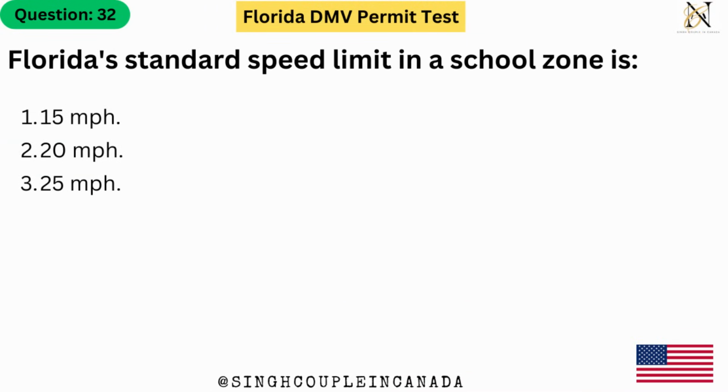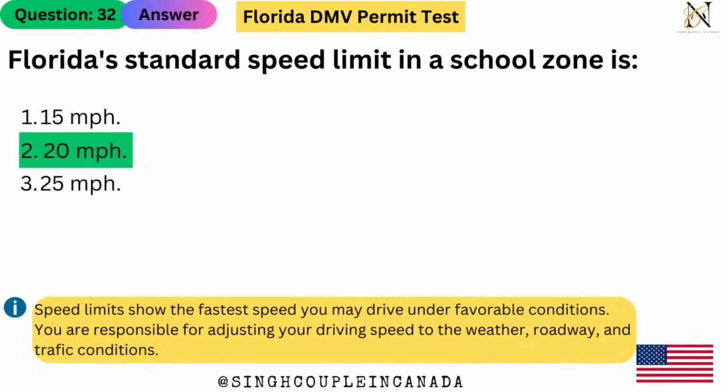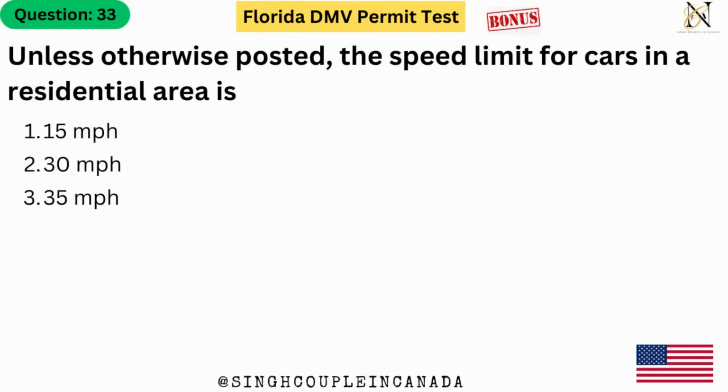Florida's standard speed limit in a school zone is: 1. 15 miles per hour. 2. 20 miles per hour. 3. 25 miles per hour. The answer is 2. 20 miles per hour. Speed limits show the fastest speed you may drive under favorable conditions. You are responsible for adjusting your driving speed to the weather, roadway, and traffic conditions.